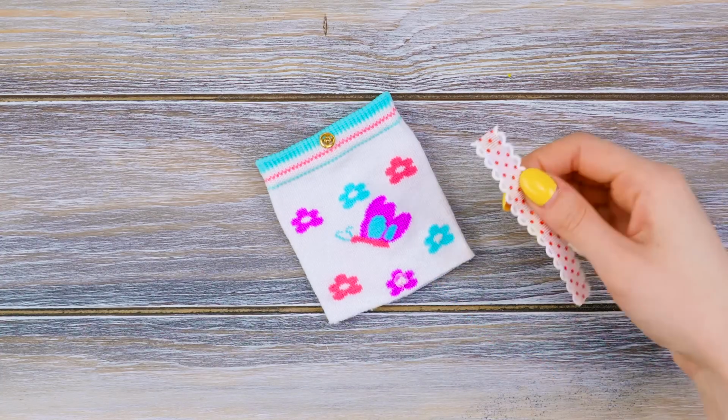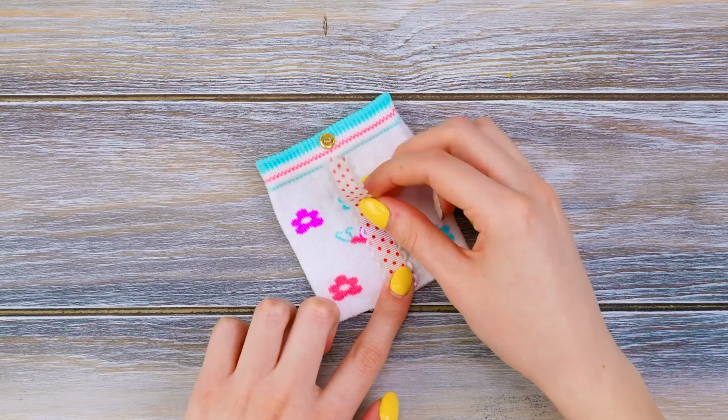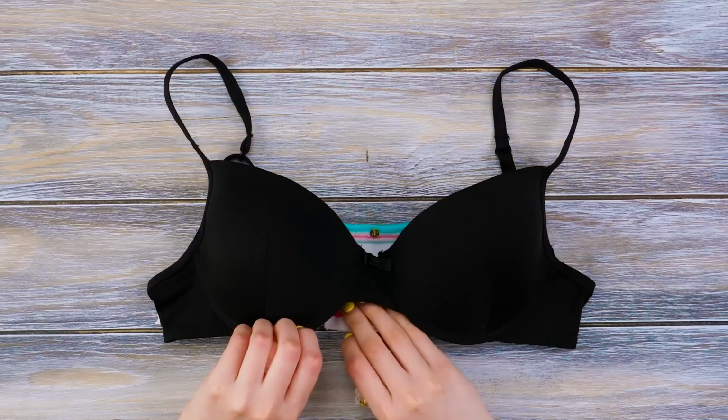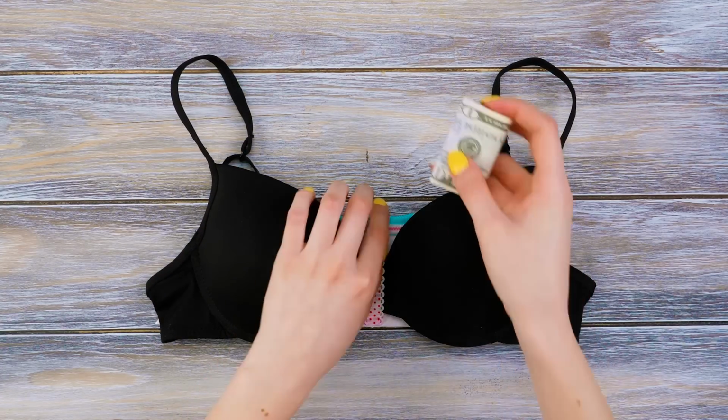Put another dot of glue on the bottom of the sock and attach a piece of ribbon to it with the other half of the snap attached to the other end. Now, loop this ribbon around the middle of one of your bras and attach it to the snap up top.